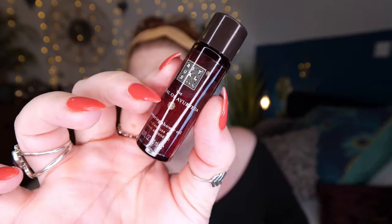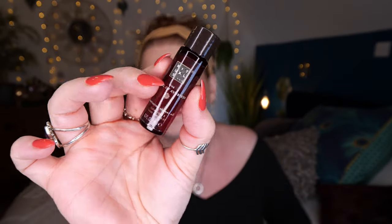I love the smell. This is beautiful. I've had this before. Yeah, it is gorgeous. I love it. I hate rose, but I love Indian rose. It's English rose I don't like.